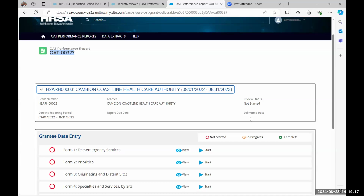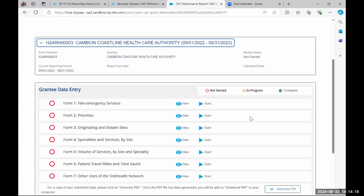After that, the submitted date will be populated with the latest day of submission. So if you submitted the report on December 4th, it would reflect the submission date of December 4th. But then if a change request was made and you submitted the report again on December 11th, then the submitted date would reflect that latest date of December 11th.